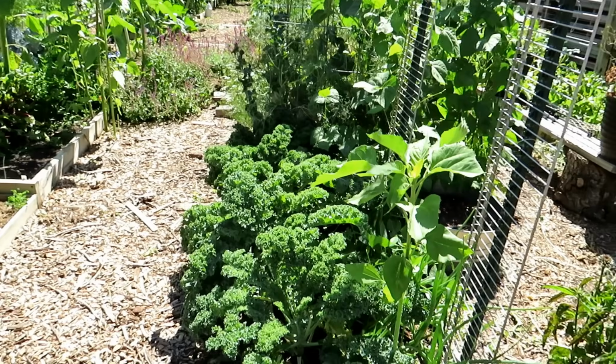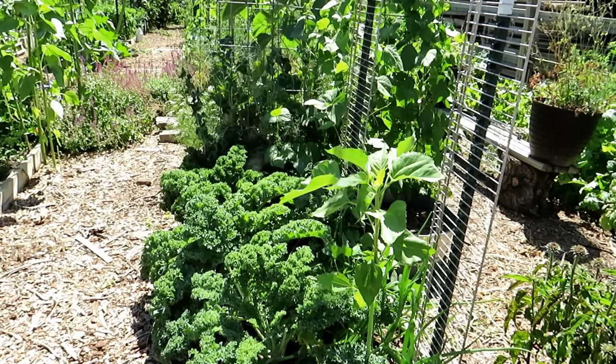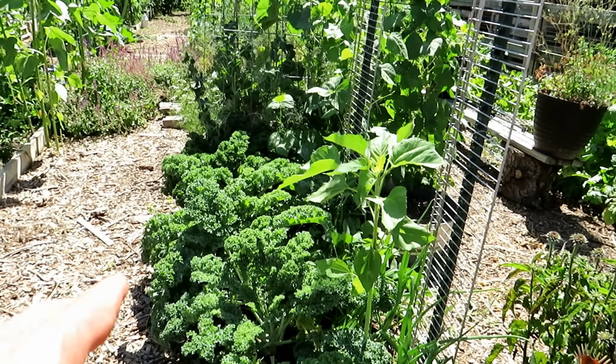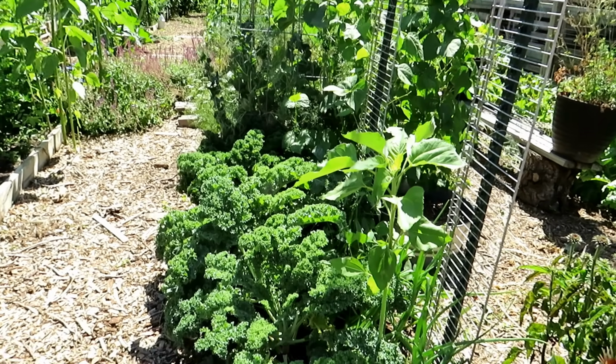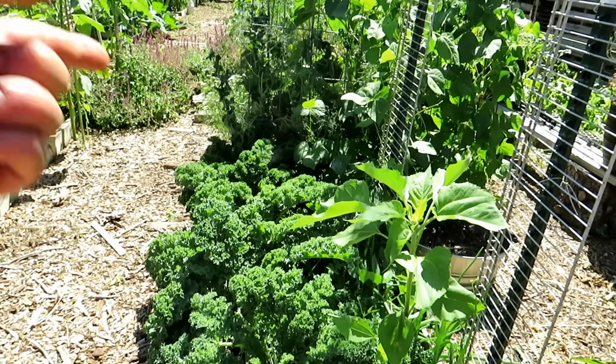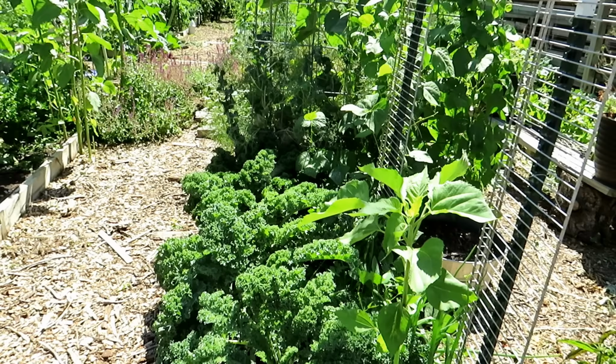Kale in here is doing well too. Had some white flies in there. I used some insect dust. I've been spraying under there with just water, keeping it under control. But more importantly, I just got in there, harvested a bunch of the leaves, cleaned the leaves, and ate it.